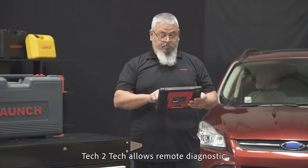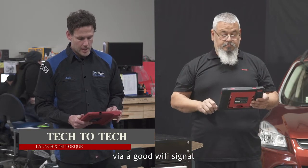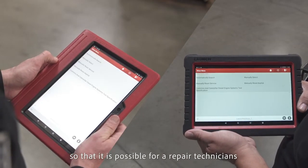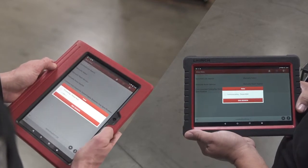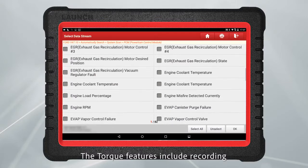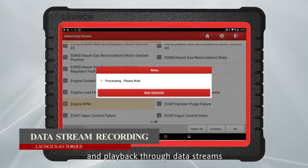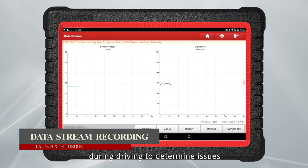Tech-to-Tech allows remote diagnostics between different locations via a good Wi-Fi signal, so that it is possible for a repair technician to diagnose vehicles miles apart. The Torque features include recording and playback through data stream. This helps to analyze faults that can be reproduced during driving to determine issues.